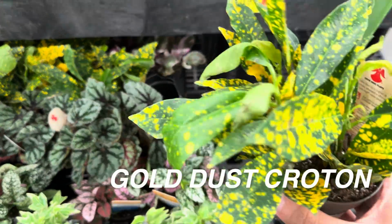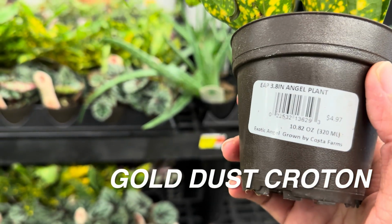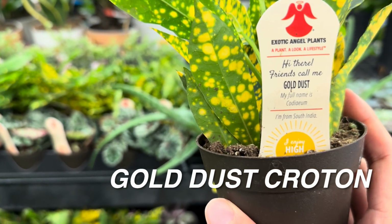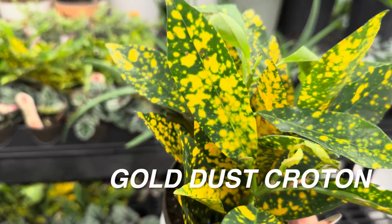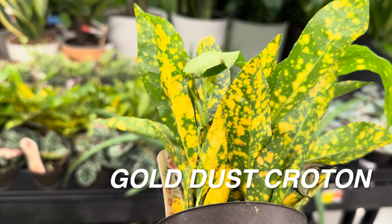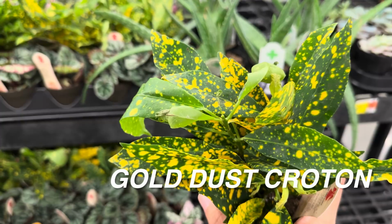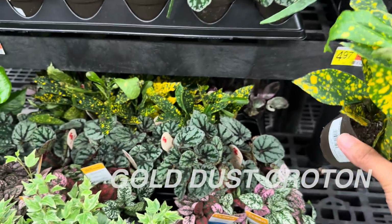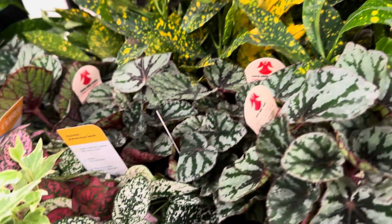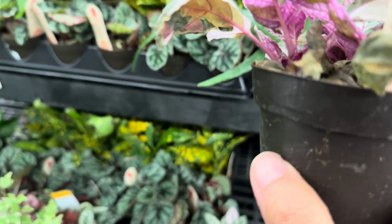Here we have another very common croton, but I have one in my collection as well. This is the Croton Gold Dust for $4.97. What I like about this croton is just look at the variegation on the leaves. It looks like somebody splattered a bunch of yellow paint on the leaves, and I am actually curious to see if I can grow this indoors. I know the crotons do best outdoors because they need a lot of light. Right now I have one growing near my east facing window next to a grow light, since it's really cold in North Dallas, especially today and just the next couple of days.